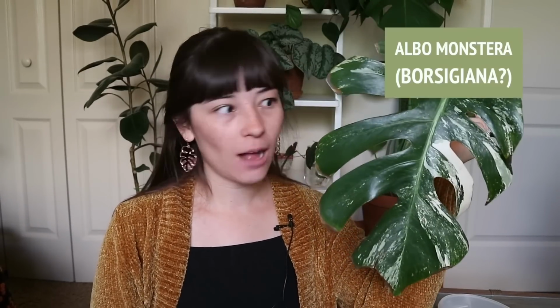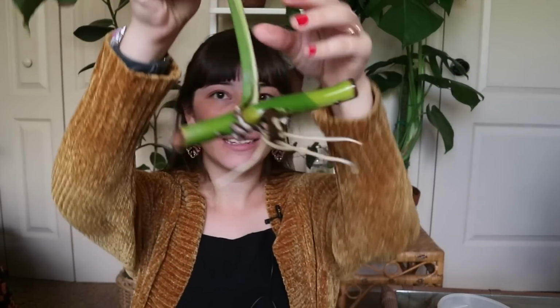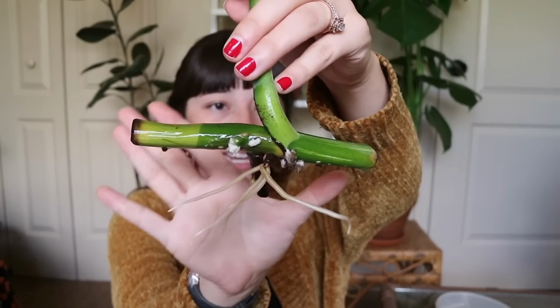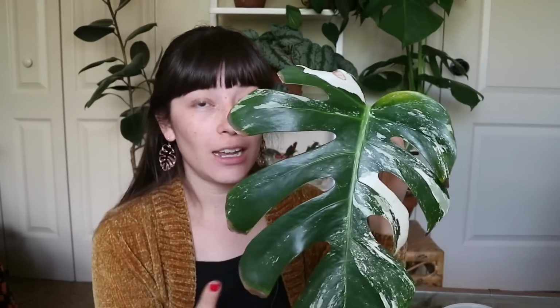Okay, so this is an ALBO MONSTERA. Yeah, it's an ALBO MONSTERA. I'm very excited. And it has been in water for a little while. She told me that she was having some trouble rooting it, but I put it in water as soon as I got it, and within a few days, it started putting out roots. I'm not sure if it's ready to pot yet. I love that the variegation is very stable. You know, there's a lot of green and there's some beautiful mottled pieces over here.